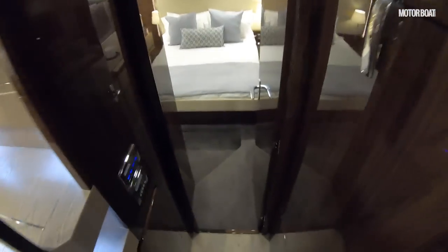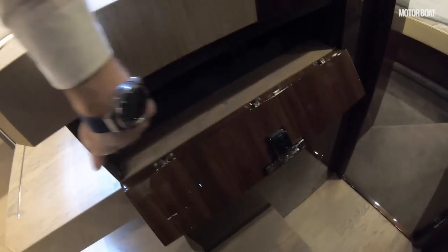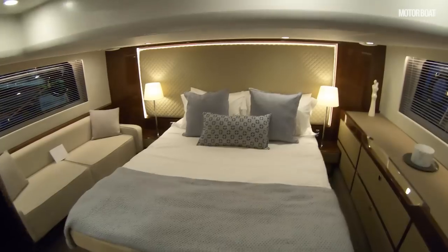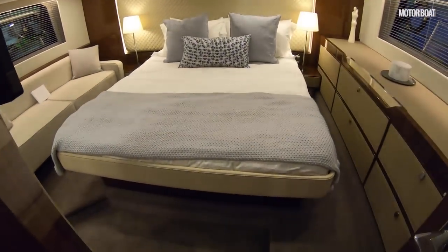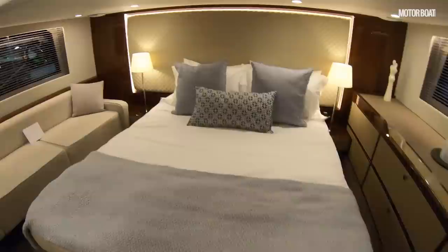So let's take a look astern first. This is the master cabin. Hang on, just while we're there, just thought I'd show you. Even that is a tiny little storage area in there. But move down into the owner's cabin. And here you can see, got full beam, really nice big bed. Few different ceiling heights going on here because you are now moving down under the cockpit.